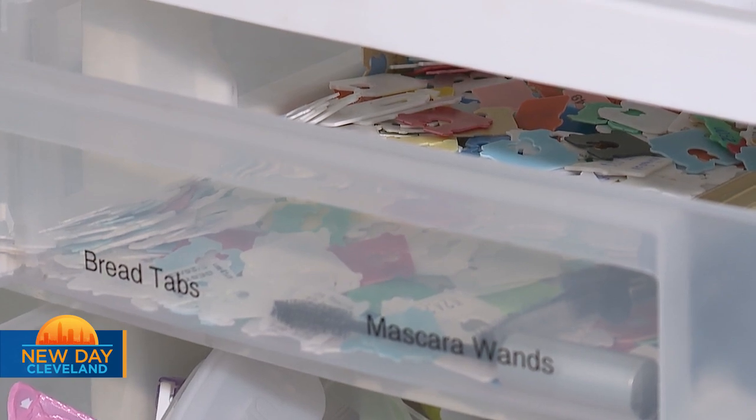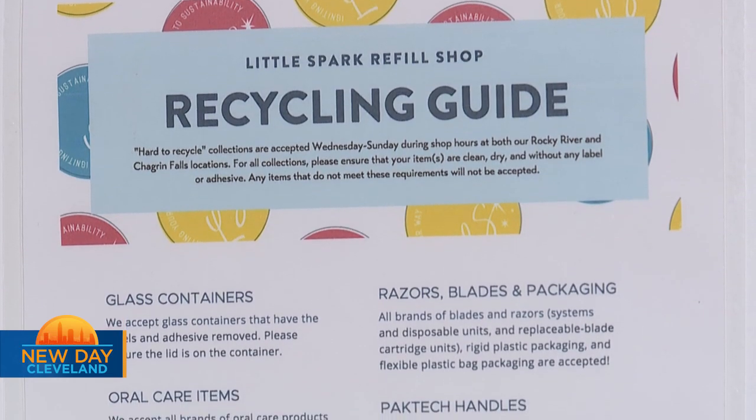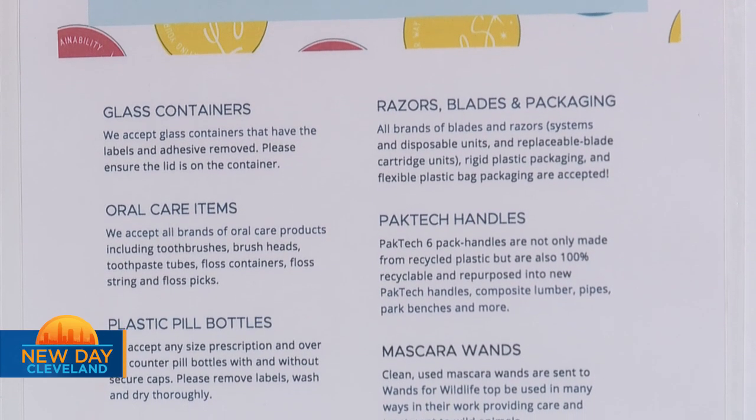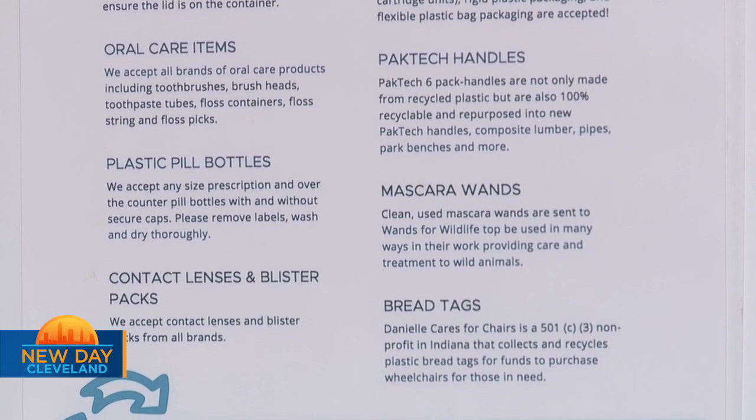What are we supposed to do with them? Well, you can bring them to Little Spork Refill Shop, and we send them to a nonprofit that actually helps individuals get wheelchairs that can't afford them. So the products that would normally go into a landfill are now helping people who can't get the things that they need.